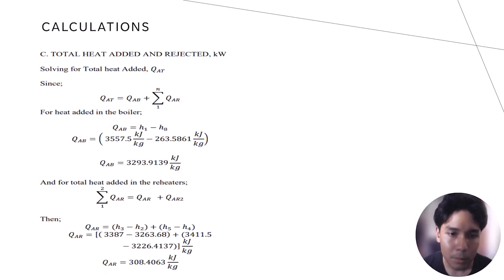So we proceed to the total heat added, or letter C, in our calculation, and rejected kilowatt. So what is this problem? What is it trying to teach us? Well, solving for total heat, without knowing the heat added and rejected, you can't evaluate how efficiently the system converts heat into useful work. So according to the first law of thermodynamics, the net work output is equal to heat added minus heat rejected. This balance is the foundation for verifying that your cycle design or simulation is correct.